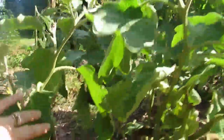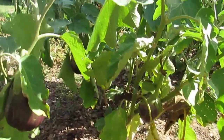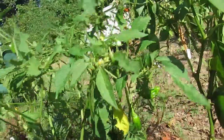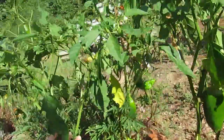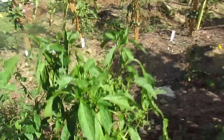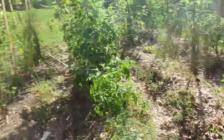The eggplants are coming, but again, they're small. I harvested one, and that's about it so far, but there is more on here. These are the peperoncinis, and this one is peperoncini. They are producing, they're still flowering, so I'm hoping to get more of those this year. The bell peppers that I'm growing are just par for the course. They don't do well. I don't know why I bother. Next year I probably will not.